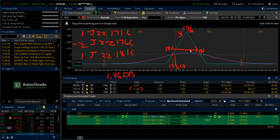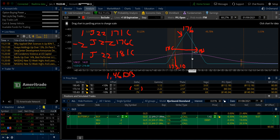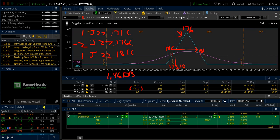Again, the blue graph is at expiration, the purple graph is today. January 8th is today. If we go to next Friday, you can see how the graph looks in a week. So in a week, per one trade, we're looking for a profit of about 30%. You could be up around $50, $60, which on a $145 investment is about a 30% return. And that's what I'm looking for on this trade.